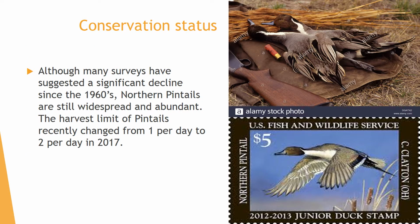Although many surveys have suggested a significant decline since the 1960s, northern pintails are still widespread and abundant. After the U.S. Fish and Wildlife Service received complaints from hunters seeing a lot of pintails and only being able to harvest one, the harvest limit of pintails changed to 2 per day in 2017.